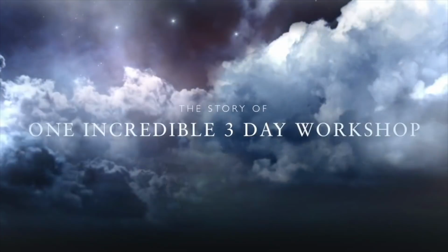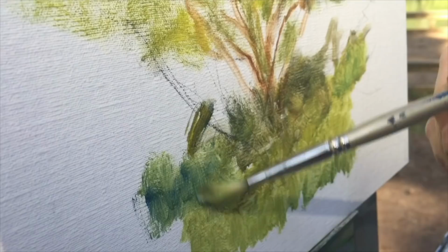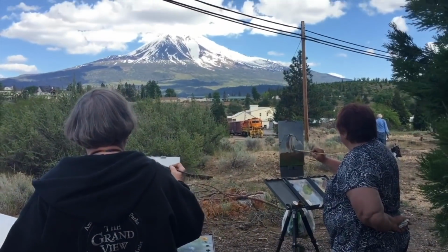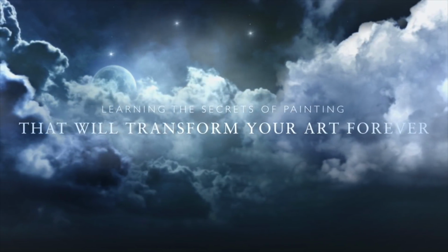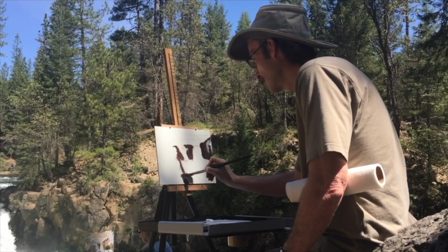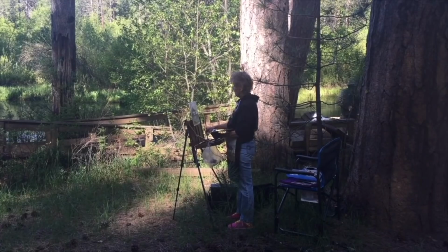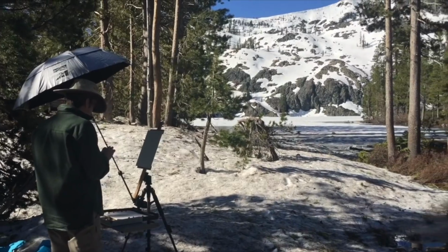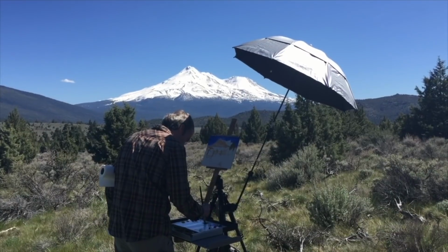Come along with me as we experience the thrill of painting outdoors. A 3-day journey that will change your art forever. In one of America's most stunning locations, Mount Shasta.